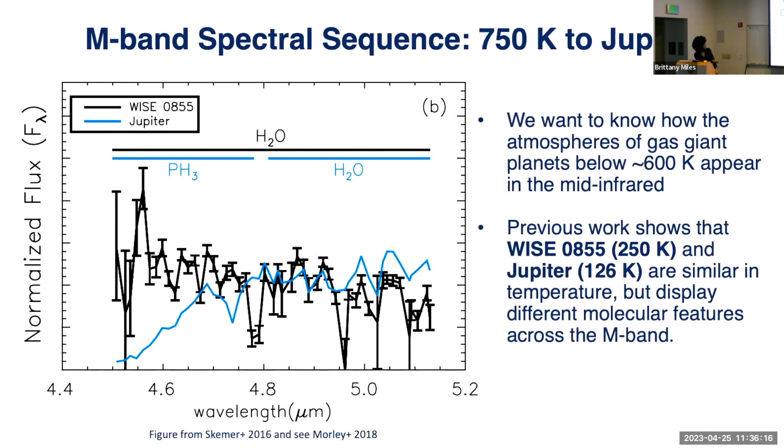So this is a spectrum of WISE 0855. It's a brown dwarf that's 250 Kelvin, plotted in black with the error bars, and in blue I have a spectrum of Jupiter. WISE 0855 and Jupiter are only 100 Kelvin apart, but have very different spectral features in the mid-infrared. This absorption feature here in Jupiter is due to phosphine, and WISE 0855 basically only has water across its atmosphere.